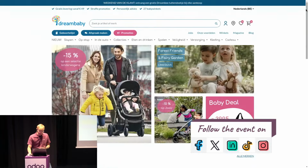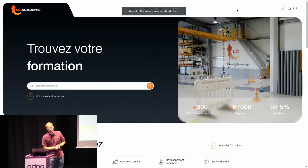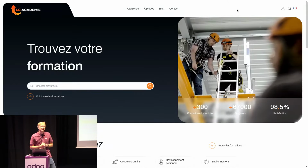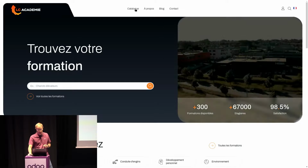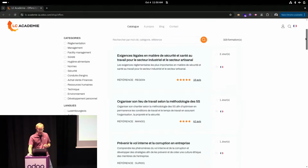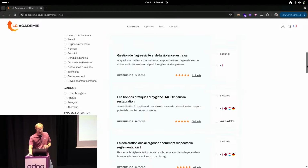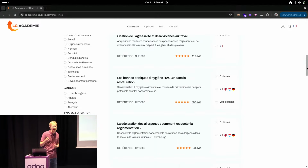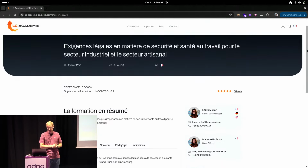Another project I would like to show you is this one. This one is LCA Academy. They are selling trainings, online trainings and physical trainings. In this case, they use a specific module in Odoo called the TMS. It's a training management system, basically a module that is available in Odoo. And the customer needed a specific design for this module. Again, they had a very specific design, so they needed to integrate that in a website.